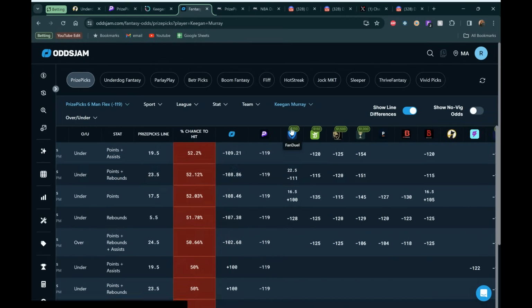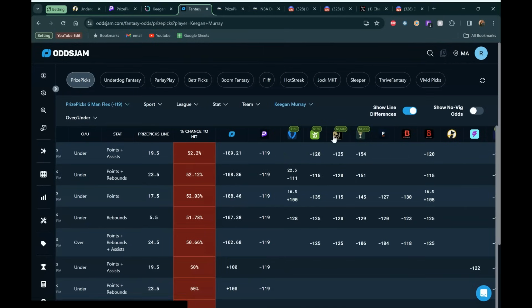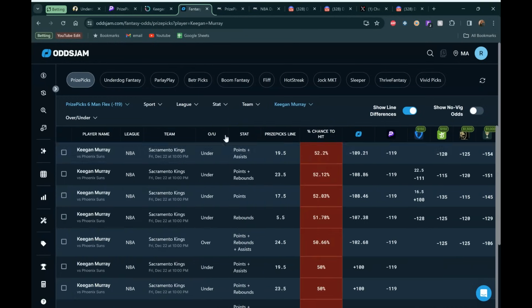52.12% chance to hit. FanDuel's already got this at 22.5. That's a good sign. But all these other sportsbooks that have him at 23.5, they're either around minus 120 or minus 151 on Caesars. So really, really liking the value here as well.